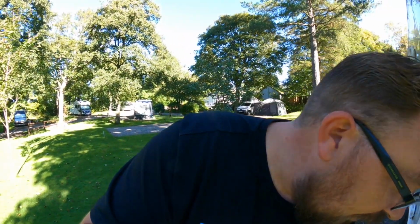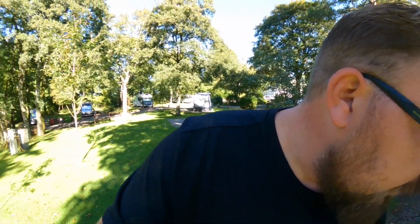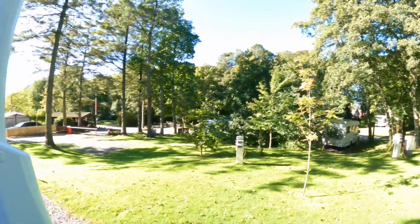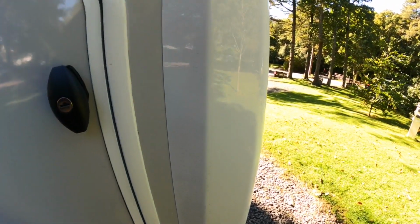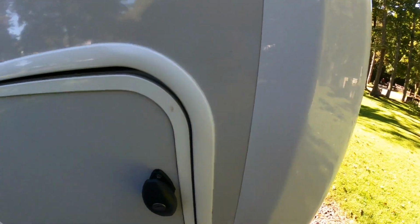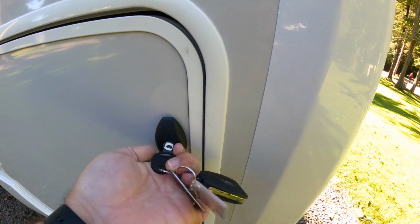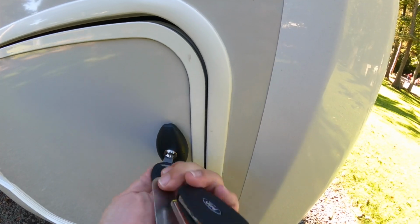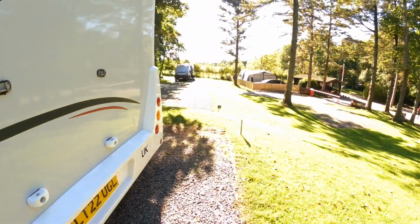It's a really nice van. It's probably one of the nicest ones they have in their fleet at Just Go. You just have to remember to lock everything down, with the separate key, and then you lock everything in. That one doesn't want to lock for some reason. It's a bit of a faff. I'll do it later.